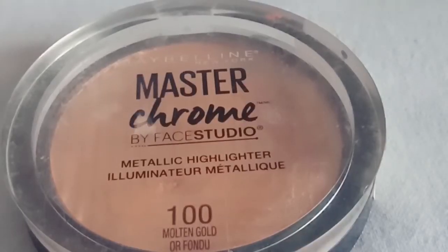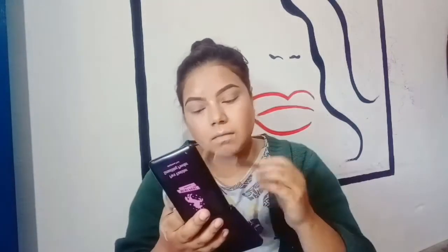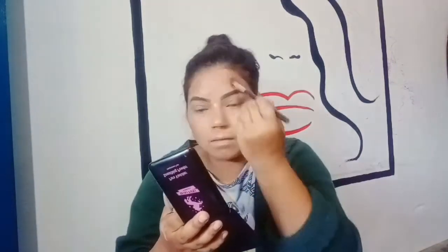For highlighting, I'm using this Maybelline Master Chrome highlighter in the shade Molten Gold. I honestly do like Wet n Wild Precious Petals also, but then this is more blinding. In camera and all, it looks good, but in person, honestly, I like Wet n Wild Precious Petals too. So these were two options for me in highlight. I was a little confused with that one.